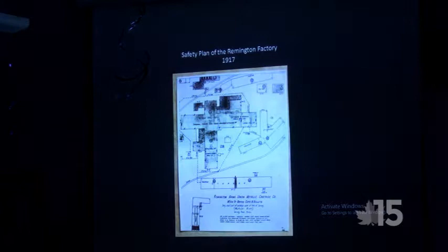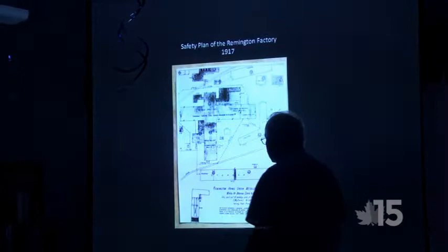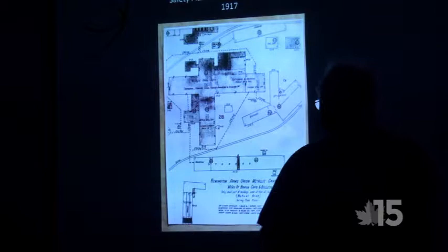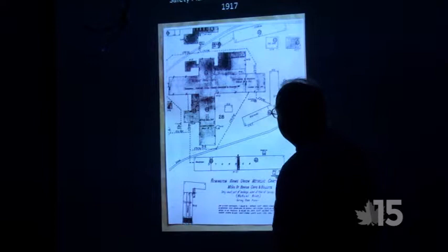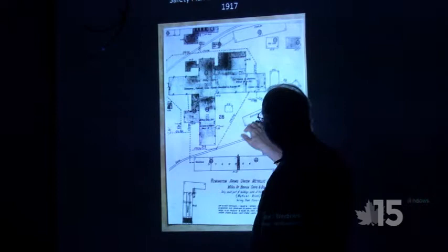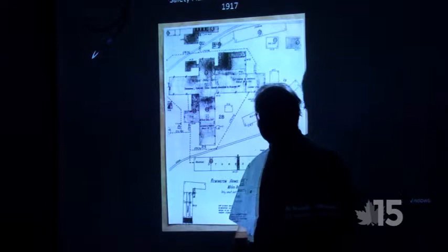So here's the safety plan of the Remington. It was really important that this would be managed properly because of the potential for sabotage during World War One. And so they had to provide this long document that I only have bits and pieces of, but basically this shows where all the underground water lines were. Everything had to have sprinklers, it had to have perimeter fences, and it had to document and justify everything in all of the different locations and show that they were all safe. So it's very important.